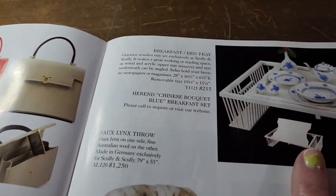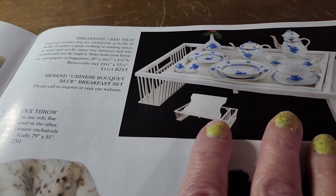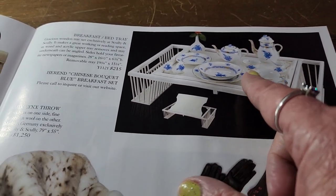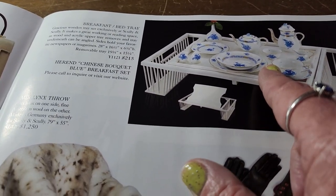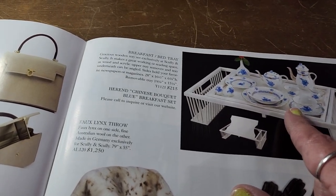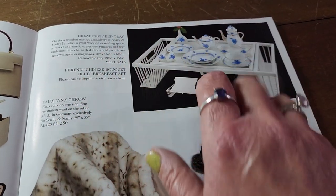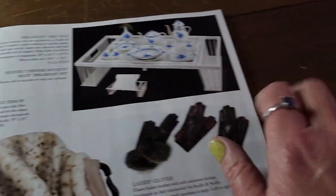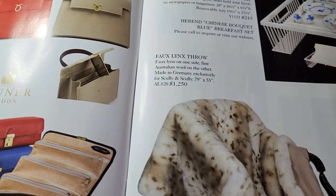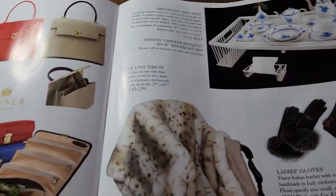We have a breakfast bed tray with tea set. The breakfast set needs to be found on the website at scullyandscully.com. www.scullyandscully.com. And the tray is $215 by itself.